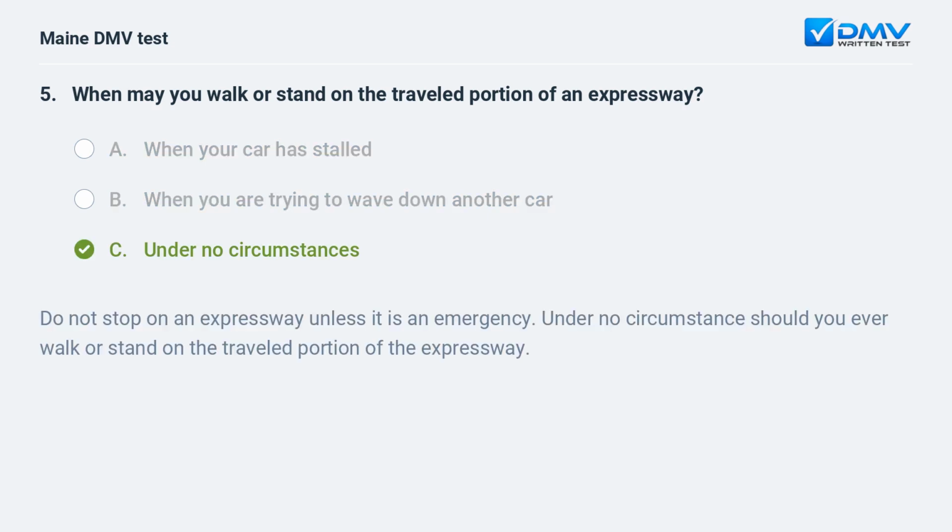C. Under no circumstances. Do not stop on an expressway unless it is an emergency. Under no circumstance should you ever walk or stand on the traveled portion of the expressway.